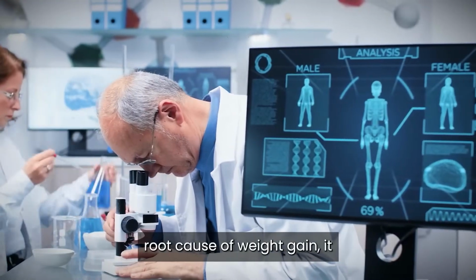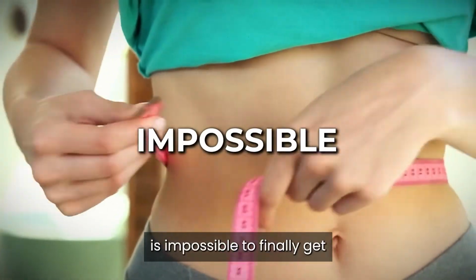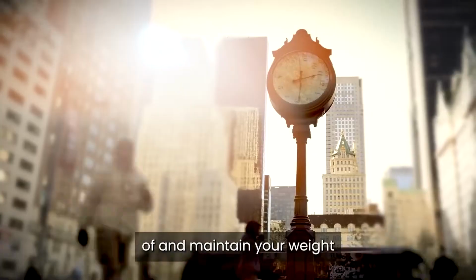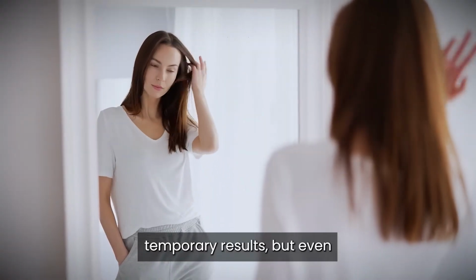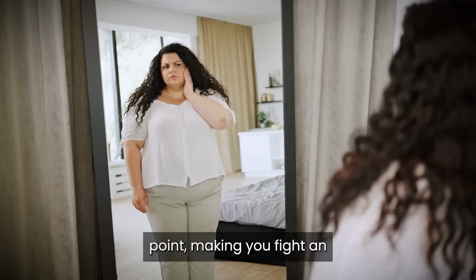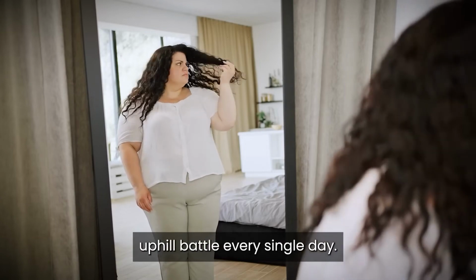Without understanding the real root cause of weight gain, it is impossible to finally get a body that you can be proud of and maintain your weight loss for decades to come. You may be able to achieve temporary results, but even those will plateau at one point, making you fight an uphill battle every single day.